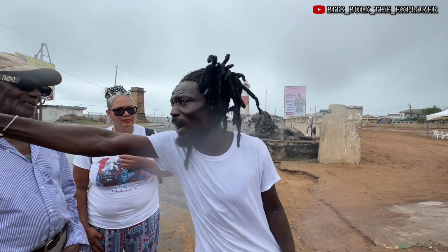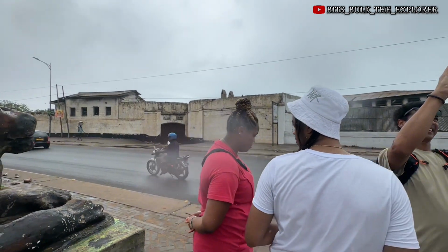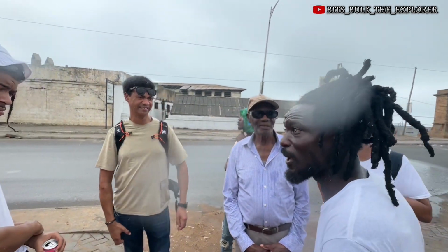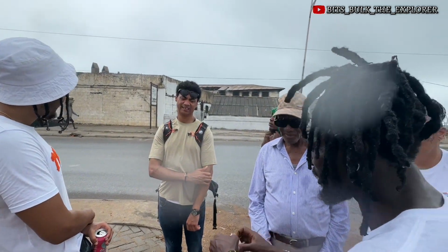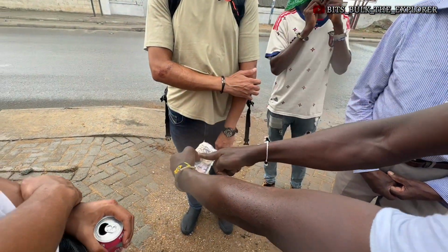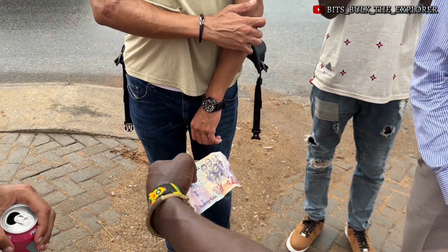And then behind you, that is the British fort, built in 1633 by the British for slavery activities. After they stopped the slavery, it became a prison. This is where Osagyefo Dr. Kwame Nkrumah, the Prime Minister of Ghana, was jailed in the 1950s. Then he came out in 1957, and we overthrew the British.